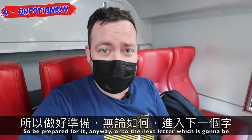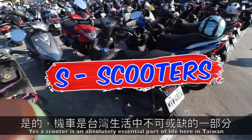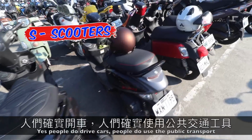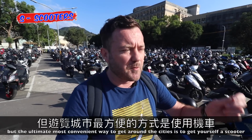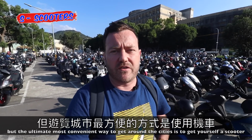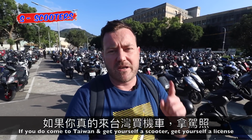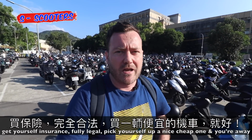Anyway, on to the next letter, which is going to be S, which in Taiwan is going to mean a scooter. Yes, a scooter is an absolutely essential part of life here in Taiwan. Yes, people do drive cars, people do use the public transport, but the ultimate, most convenient, simple way of getting around the cities is to get yourself a scooter. If you do come to Taiwan, get yourself a scooter, make sure you get your license, get yourself insurance, fully legal, pick yourself up a nice cheap one, and you're away.